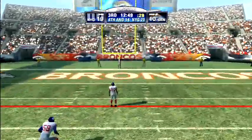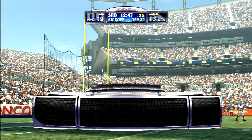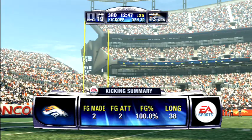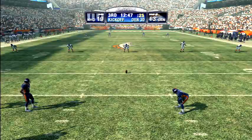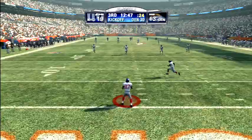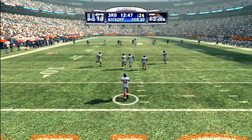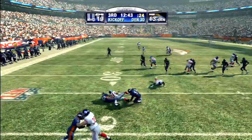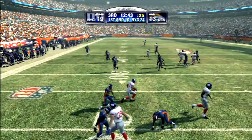Set down. The kick is up, right down the middle. Good kick that time as he puts it right through. And here's the kick. Hickson from the 3. They get him at the 24-yard line.